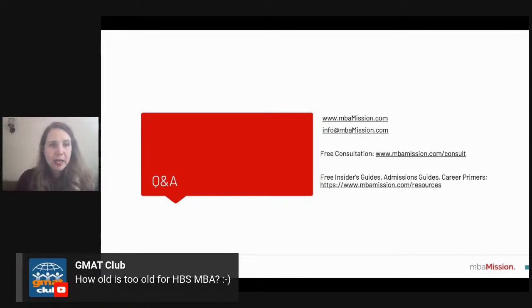How old is too old for the HBS MBA? Ooh, for whom? Here's what I think. There's definitely a range. The sweet spot is probably anywhere from 4 to 8 years. Once you get to the 10, 11, 12-year category, there are candidates who are in their early 30s, maybe even as high as mid 30s. But once you get into the 30s, the numbers dwindle. Then people start thinking about executive MBA programs or part-time MBA programs, because they think about what would be valuable to them as a peer group. So they exist. You can apply.